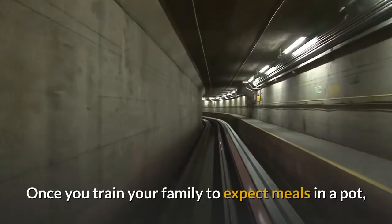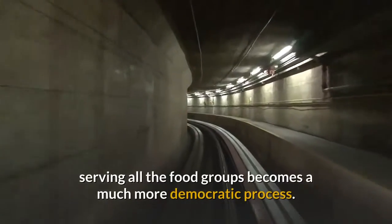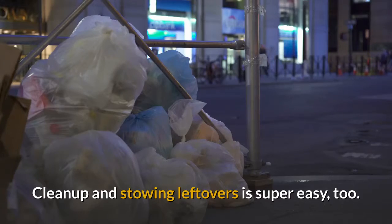Once you train your family to expect meals in a pot, serving all the food groups becomes a much more democratic process. Cleanup and stowing leftovers is super easy, too.